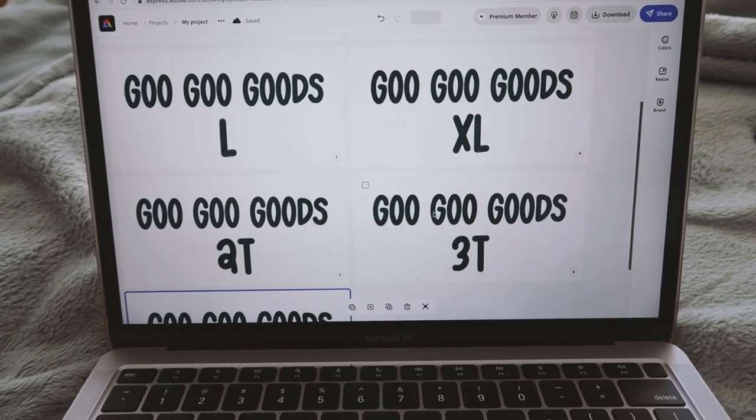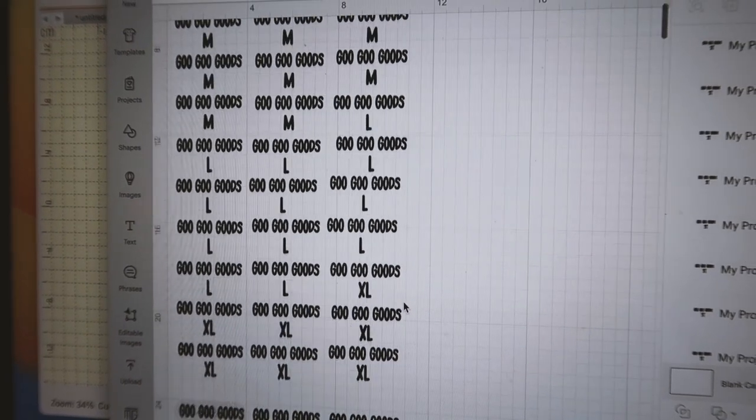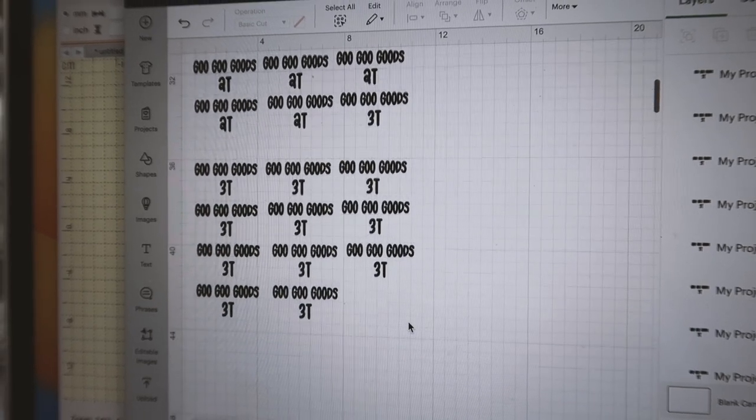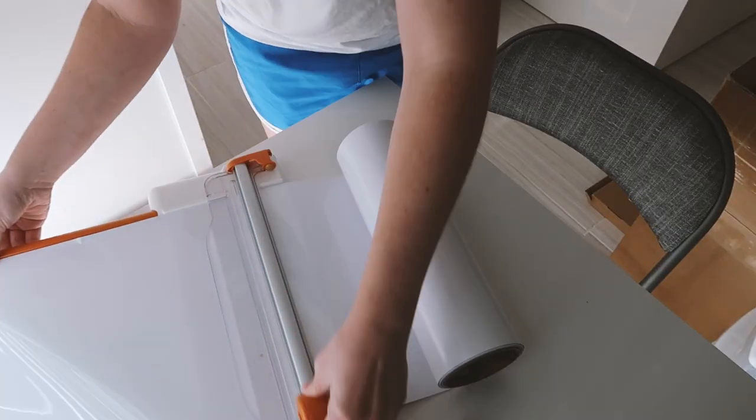Let's do it. All right, so I've got all my sizes here in Cricut Design Space. There's a lot of them that we're gonna have to cut out. All right, but let's put it on the Cricut.